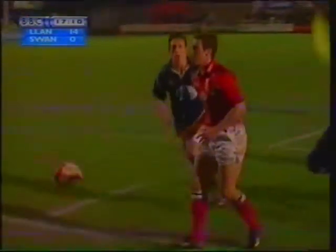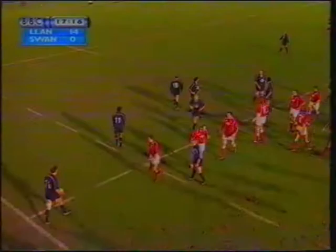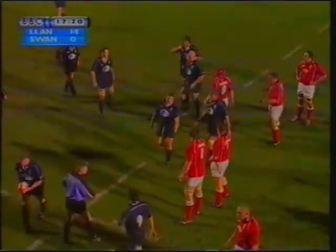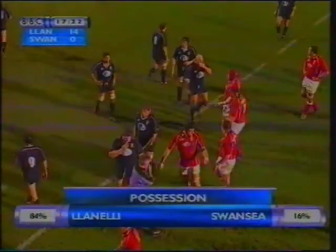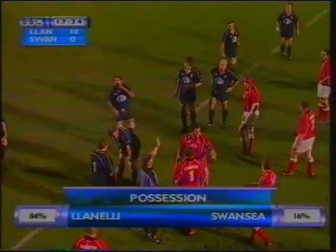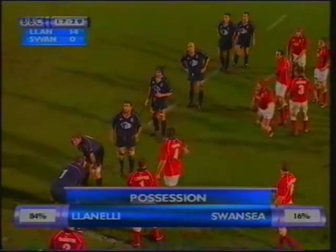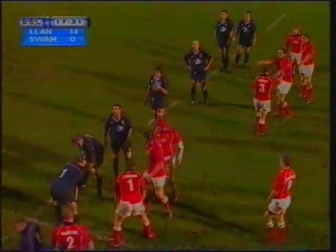For another big European weekend, with a Celtic semi-final to come tomorrow evening as well. And there are tickets available at the gate from 2 o'clock onwards. 5:30 kick-off, remember, game live on S4C. So if this has whet your appetite, you fancy a bit more, the Knoll may be the place to be tomorrow night.